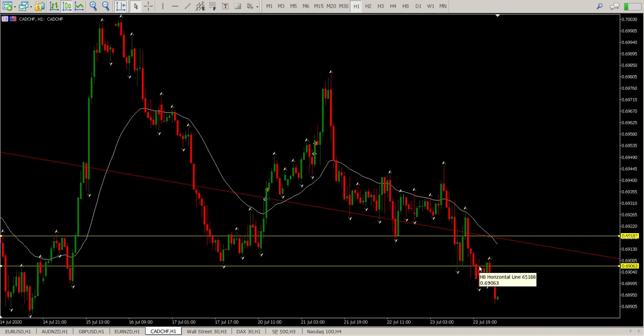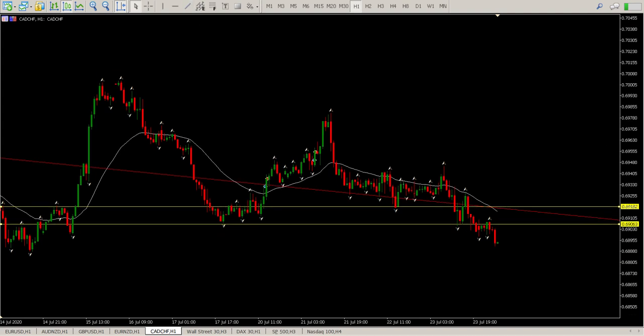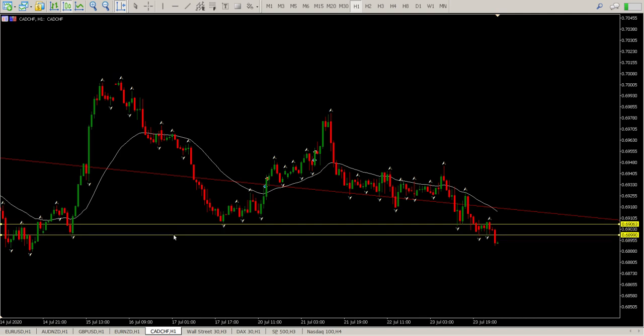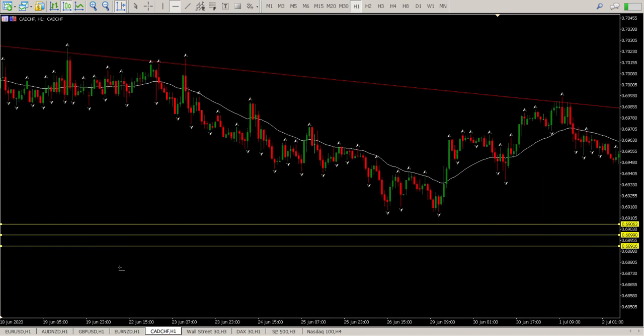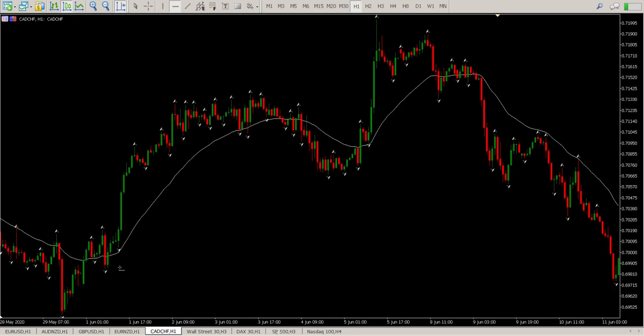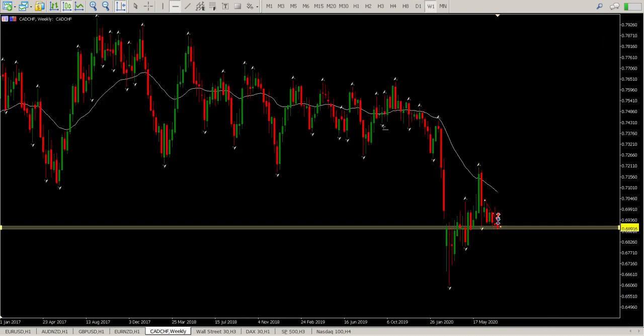So 069063, we may be too late on this already, but we can use the next level. So here's the next area here, which would be 068990. Just bear in mind that you've got pretty much short targets, and we're already at the next target. So let's just get to a weekly level or something.